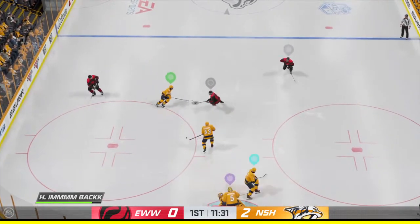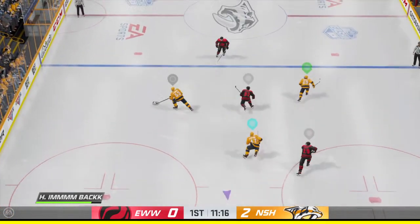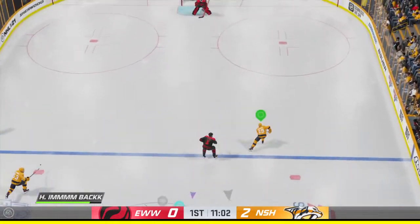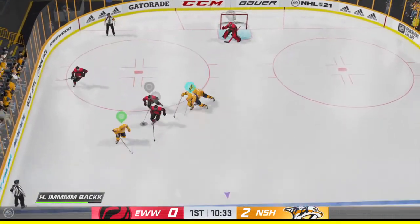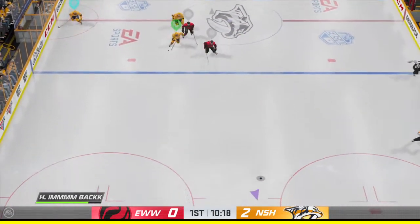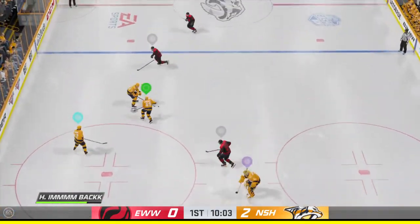Kind of lost control for a second there, but regains possession. Works it across to Demand. All alone! Shuts him down on the breakaway! Really good save as the shooter thought he had an opening, but it's turned aside.